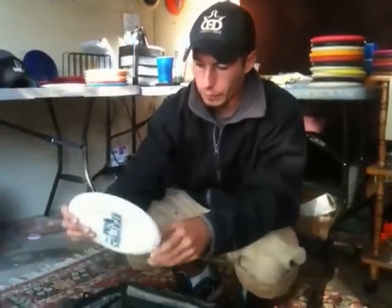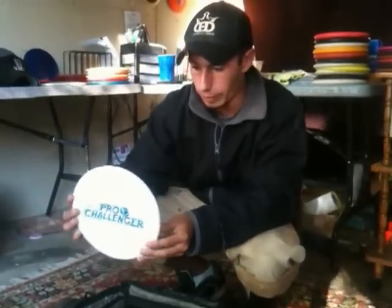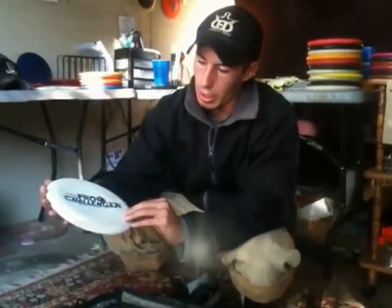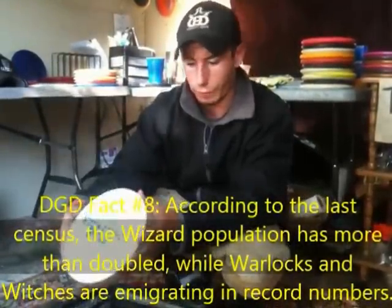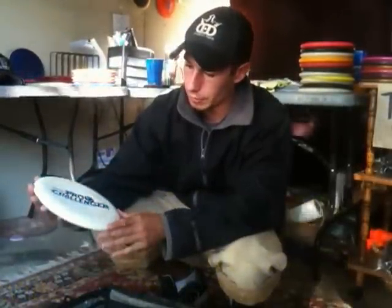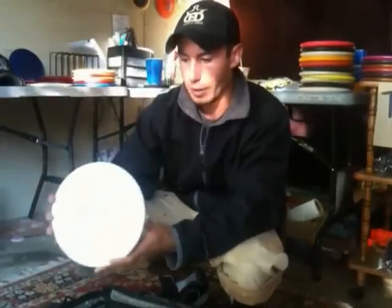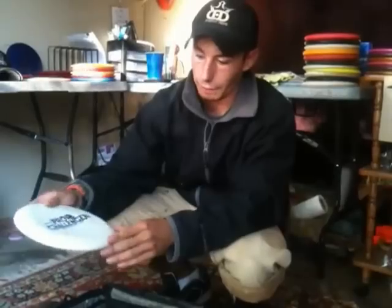And then my putter is the Discraft Challenger. I'm going back to the Challenger after a period of using Wizards. I feel this is a lot more comfortable in my hand. These old ones have a nice sunken flight plate. It's an amazing stable putter. You know what it's going to do every time, all the time, and I can't recommend the Challenger enough. That's what's in my bag, folks.